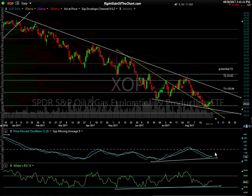Now, confirmed divergence is a term that I've made up. What I look at is I want to see a bullish crossover in the PPO, meaning this fast PPO line crossing over the signal line. That hasn't occurred yet, and it may not occur. We may be rejected there. We could roll down, and then the divergence is taken out.